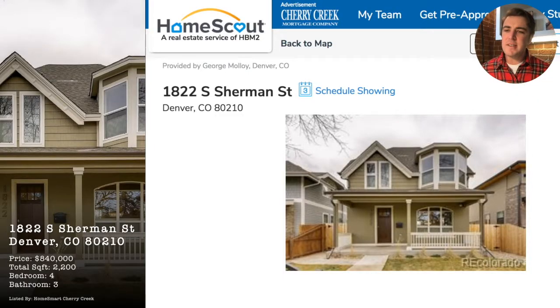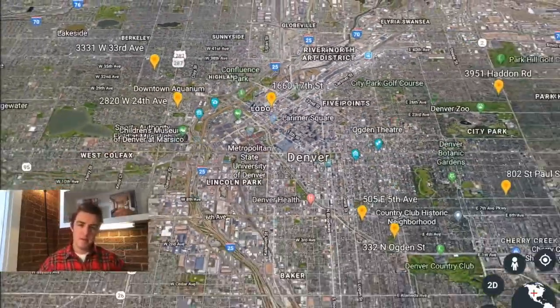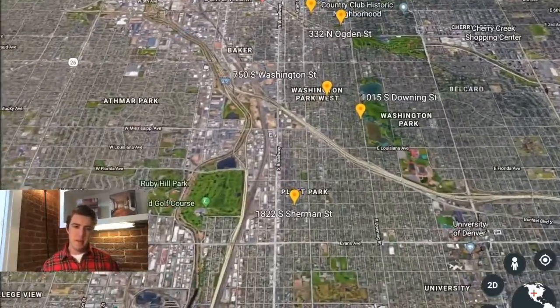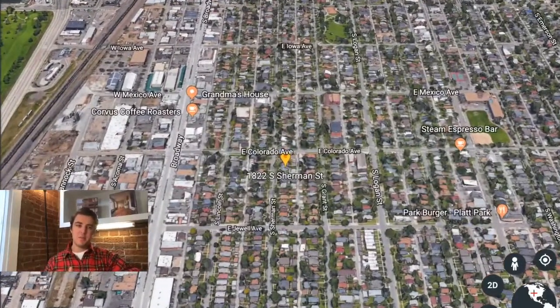Okay, 1822 South Sherman Street is listed at $840,000. The total square footage is 2,200, and it's a 4-bed, 3-bath. Let's see it on the map. We're going down south to Platt Park. Platt Park is in South Denver. It's a really cool middle place between Denver and the Denver Tech Center, and Sherman is located in an awesome place. So it's between South Broadway and South Pearl.